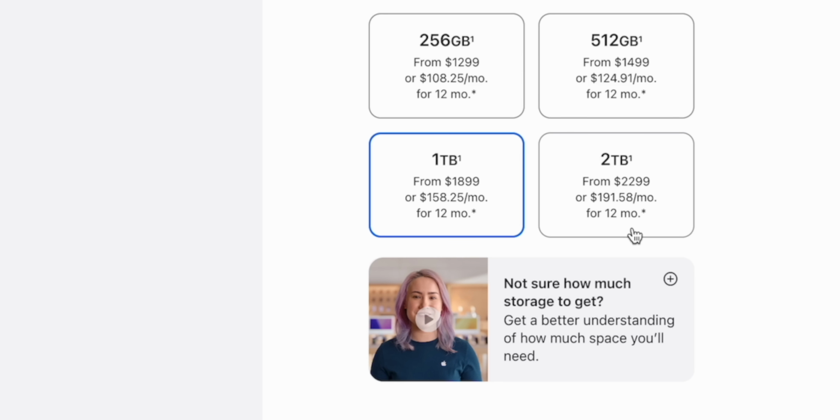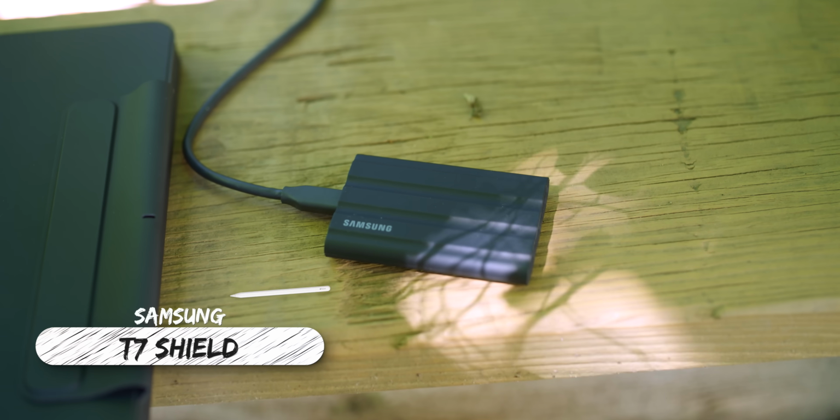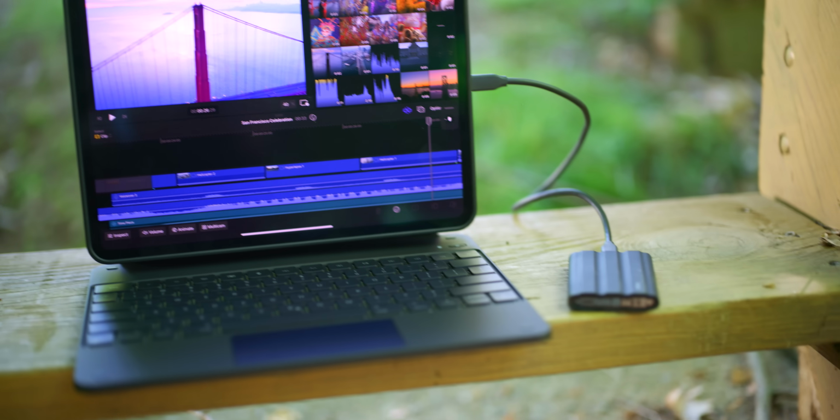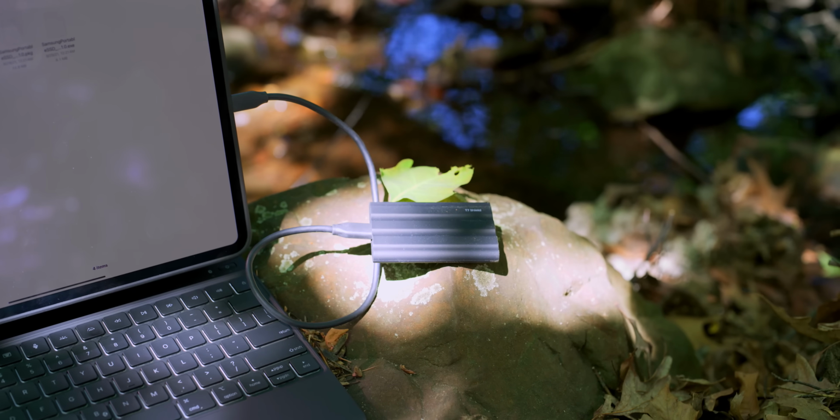Now, I know just how much the price goes up when you start looking at the 1 terabyte or 2 terabyte version of the iPad Pro, so let's talk about some external storage. So this one right here is the Samsung T7 Shield. Now, I like this drive because the iPad is all about being mobile, right? So if you plan on taking this thing out and about, you're gonna want an SSD that's protected.